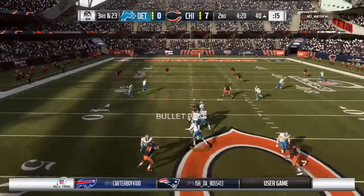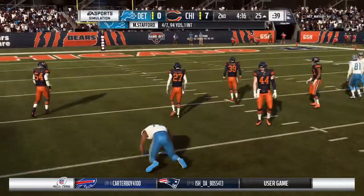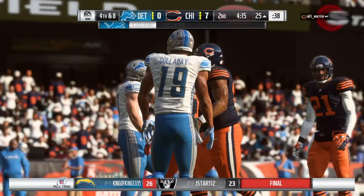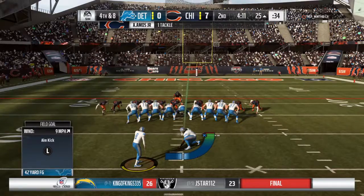The shotgun snap for Stafford. Oh, he's got a man wide open, complete. And he's able to get it down to the 25-yard line. Well, they'll get 15, but that won't be nearly enough. It's 4th down.